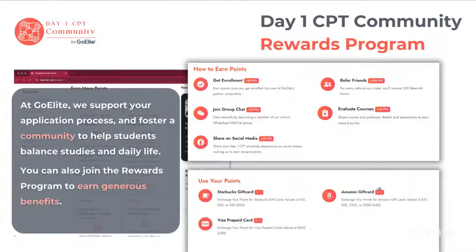Let's keep going. We recently launched our rewards program, also called the Day One CPT Community. That's what we're trying to build for the future, for everyone to share their experience and share the resources they found helpful, like course evaluations. At GoElite, we support your application process, and not just your application process. We also foster this community to help everyone, not only in their studies, but also in daily life.